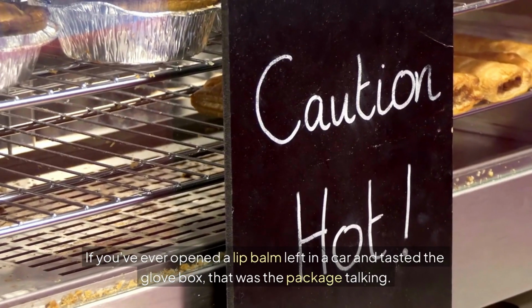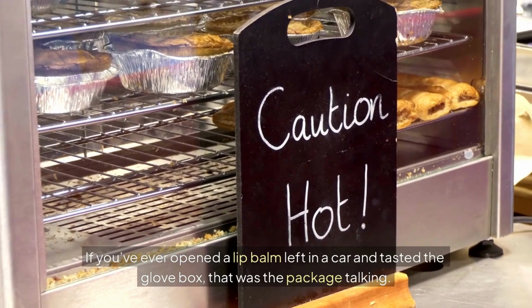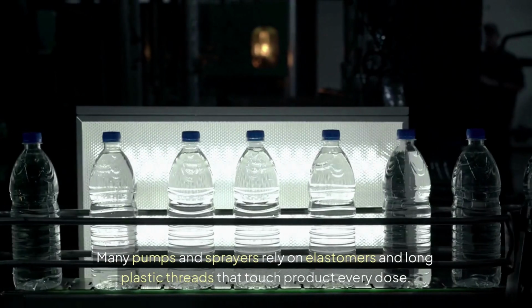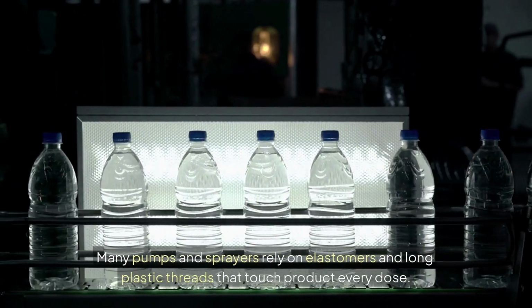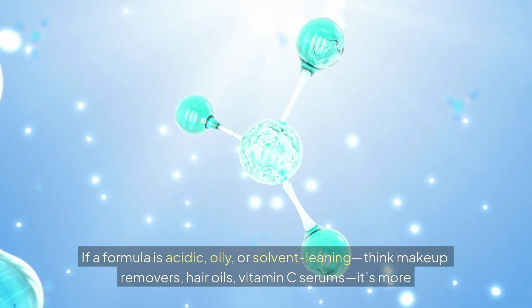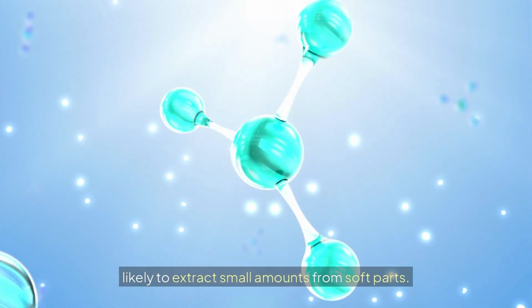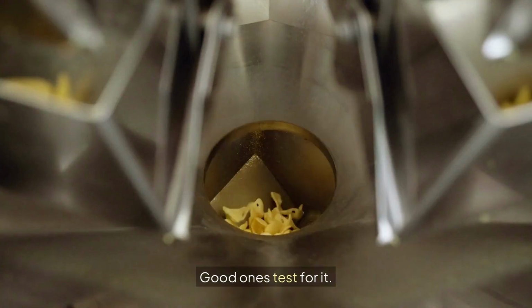If you've ever opened a lip balm left in a car and tasted the glove box, that was the package talking. Now the hidden pipeline, closures and liners. Many pumps and sprayers rely on elastomers and long plastic threads that touch product every dose. If a formula is acidic, oily, or solvent-leaning, think makeup removers, hair oils, vitamin C serums, it's more likely to extract small amounts from soft parts. Brands know this. Good ones test for it.